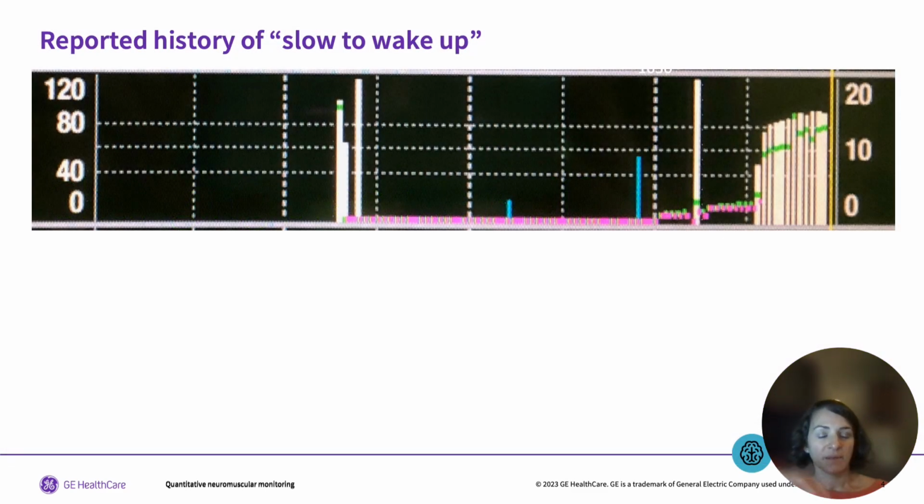So just some little tidbits to put the cherry on top. These were all things that we found in our own practice. This was a patient who had previously been reported as slow to wake up, who actually ended up having an unexpected reintubation and admission to the ICU after she had had cervical spine surgery. She was supposed to go home that day. It was a posterior laminectomy.